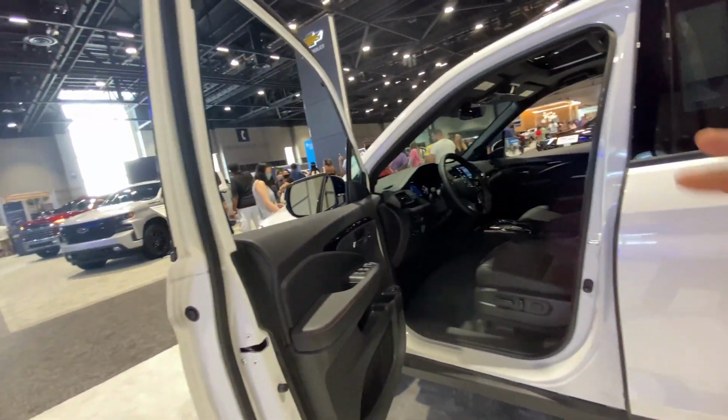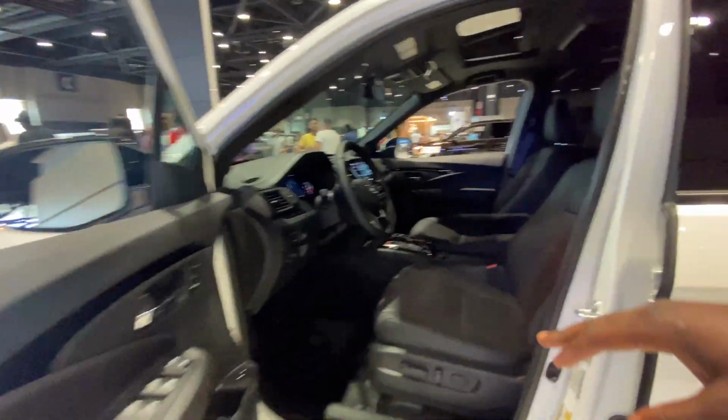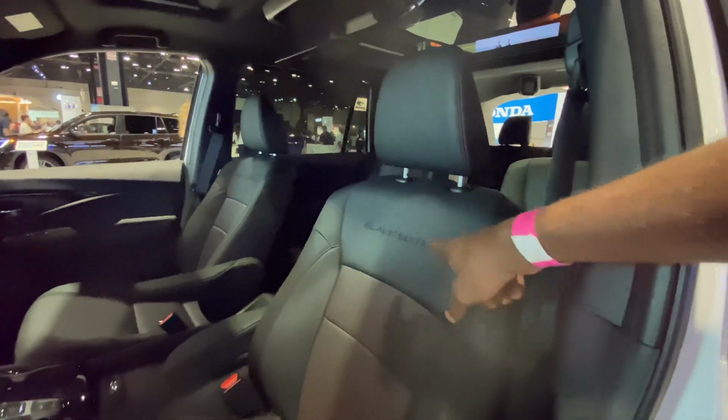Now, this is the Black Edition. This gives you certain things like the blacked-out wheels. It gives you other accents as well. You can see here on the seats, it does say Black Edition.